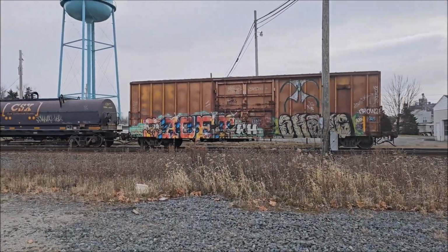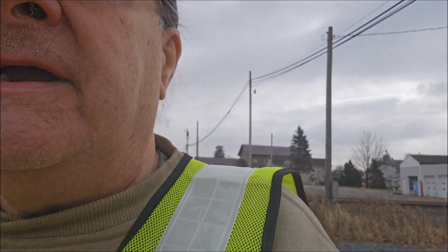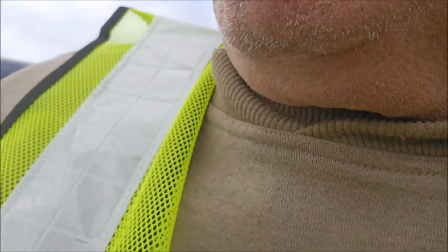$18.14. There she goes. Now I get back in the car. It's about 24 degrees out here. That's cold. Maybe we'll get an axle count real quick. There's a defect detector. It's just right over a little ways from here.